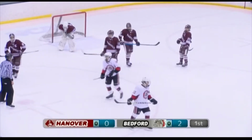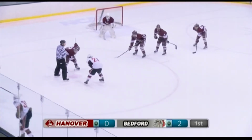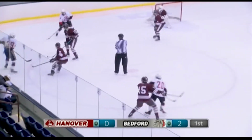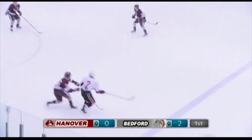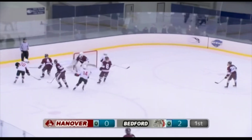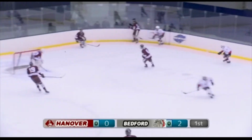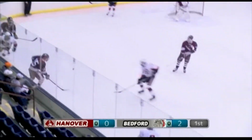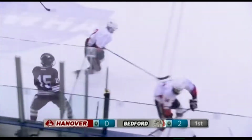Bedford is all over Hanover right now. They're using their speed, and they're just pushing it up the ice, and Hanover's having a difficult time keeping up with Bedford. Sylvain on the face-off. Bedford controls the puck, gets it to the point. To Joyce, his shot through a screen, blocked by Obertang. Tries to get it up the board to his partner, Williams. It goes back to Obertang, and he flips it up, but the puck is held in there. No, it finally flips out, and he goes into the neutral zone.